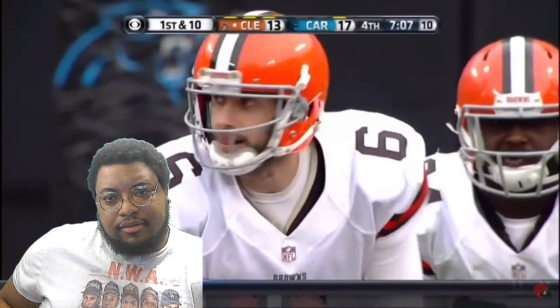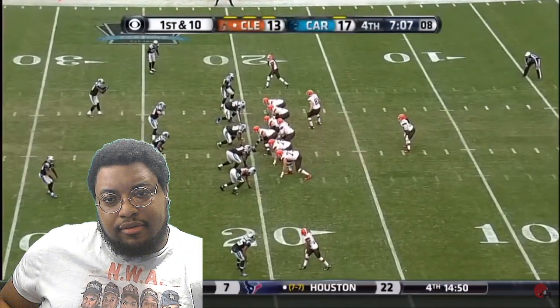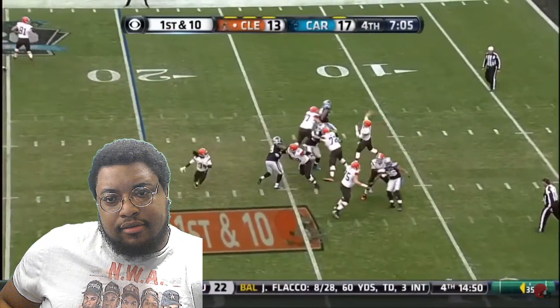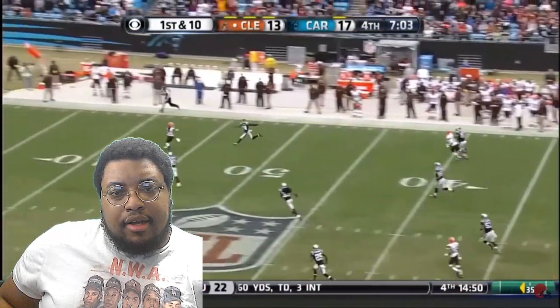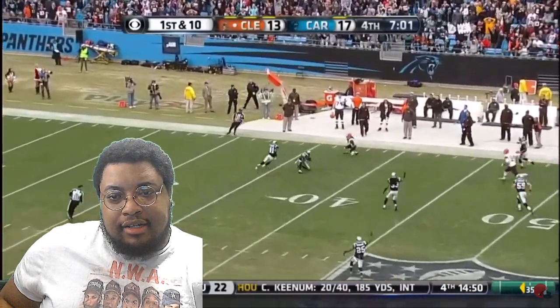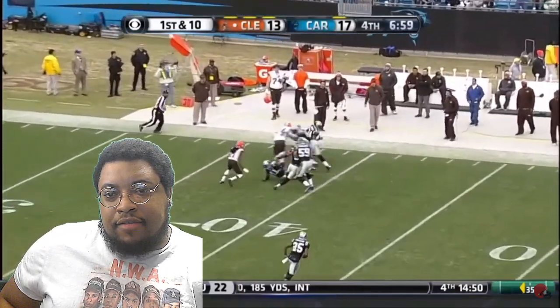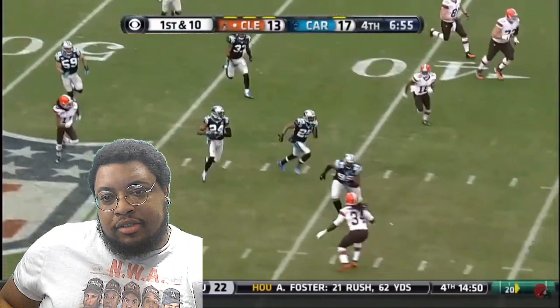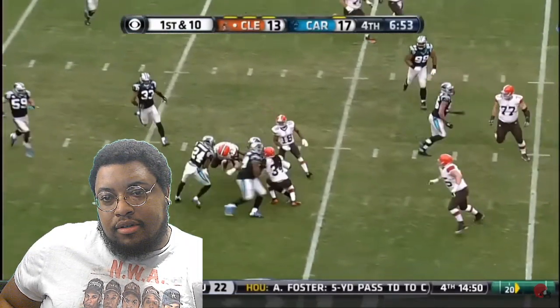Brian Hoyer subbing for the injured Johnny Manziel, out since the first half with a hamstring injury. The throw on first down. Throws long again. And give me that. Yep, just like the Cleveland Browns, ain't it? Just like the Cleveland Browns.